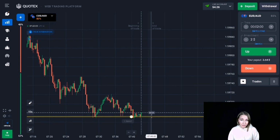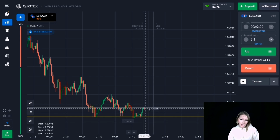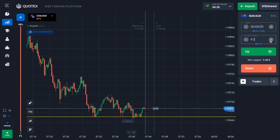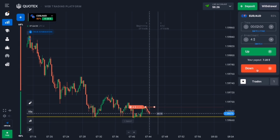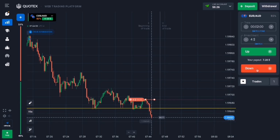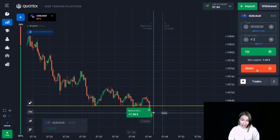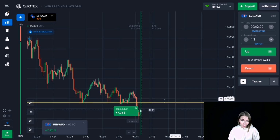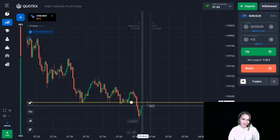The price approached the level, then there was a small flat, and there was a pullback up. So I would like to open a trade with down for 2 minutes and with the reserve, with the same expectations as before. So guys, let's wait for the results. It's excellent, guys. The price keeps moving down and the level has been broken through. We have got a brilliant profit here. So let's move on to the next situation.